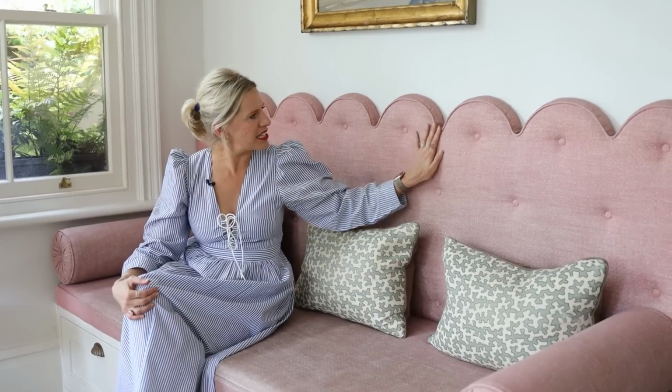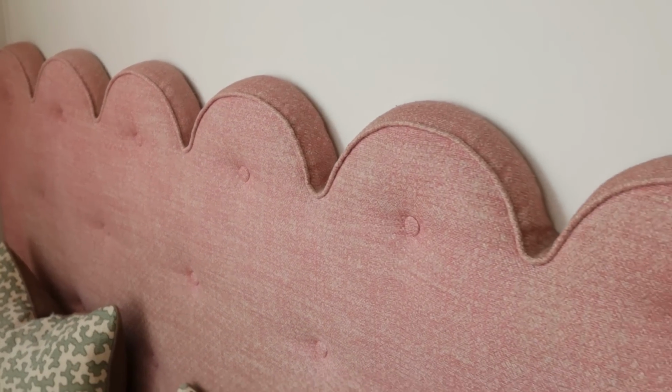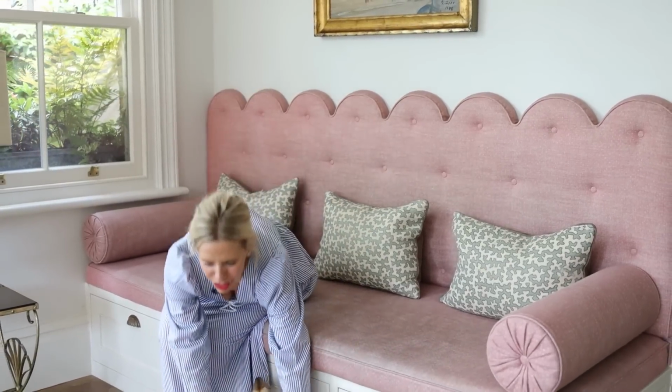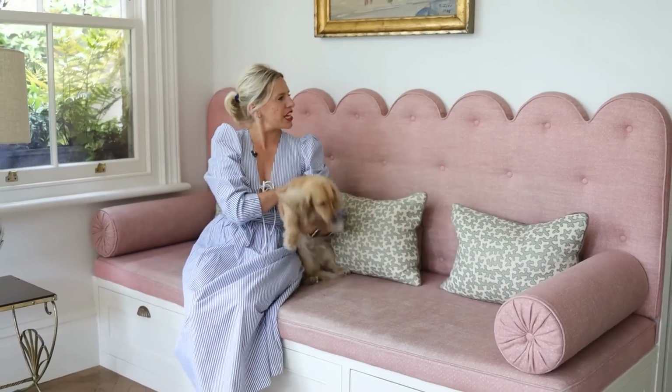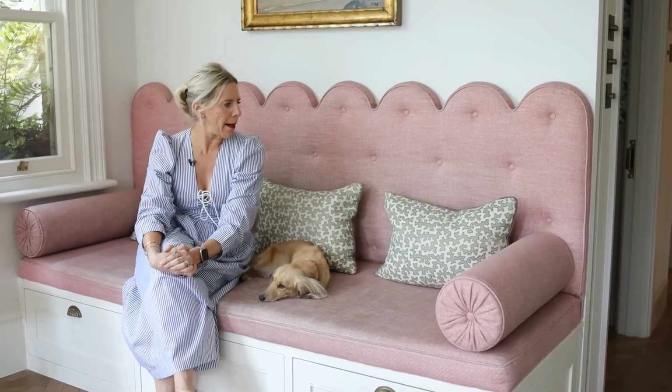And I did this scalloped design. Scallops seem to be everywhere now, but I did this about 6 years ago, and I can't quite remember where I saw the concept, but I just loved it and I wanted to make it just an interesting, pretty vignette from this side of the kitchen.